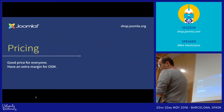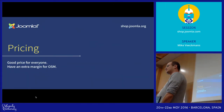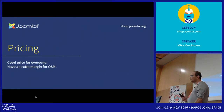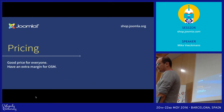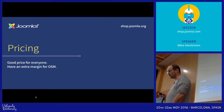So the pricing. Good price for everybody. We don't use geolocalization to raise or lower the price, nor cookies. A good price for everyone, meaning that the quality is good as well, and that quality doesn't pay for pricing or vice versa. And of course, there is a little margin in each product, in each sale towards OSM.